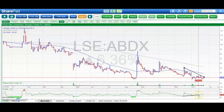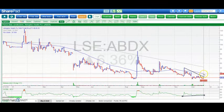Obviously, if the Omicron thing fades away, then that might mean that on this occasion there's no big rally for Abingdon, but the initial target here above 31, up to the 50-day line at 37.